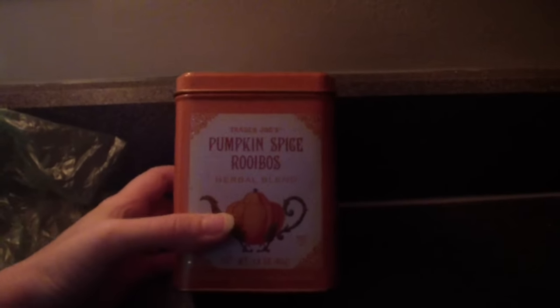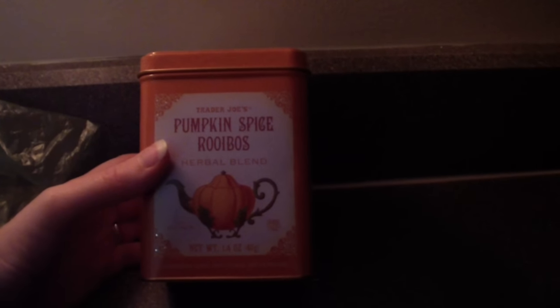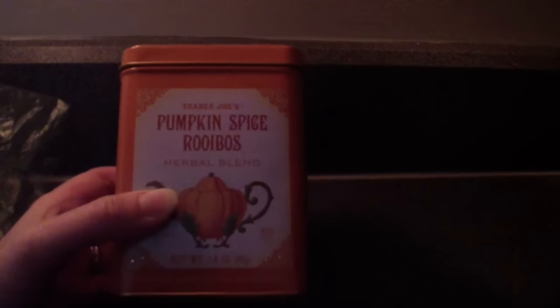And then I also have this out. This is really delicious tea. If you have a Trader Joe's in your area, check out the pumpkin spice rooibos. It's hard to say. It has a really pretty tin, which is really the reason that I got it. I had never tried it before, and I've had probably two or three cups now. Really, really nice pumpkin-y kind of flavor. It's not overly sweet or anything. Very nicely spiced, and I'm going to reuse this tin for something in the future.